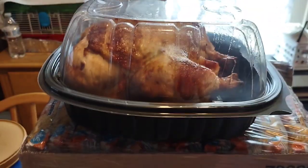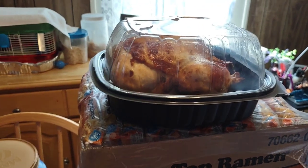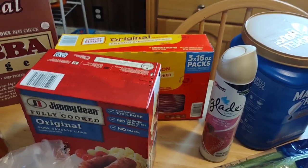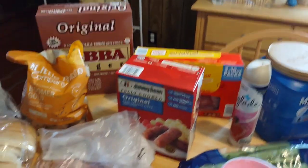Got a whole chicken for tonight. A Maxwell House. And all these items are from BJ's, including the rotisserie whole chicken. That is $5 for 3 pounds of chicken. The Glade from Walmart. No Dollar Tree today. Then, of course, the breakfast goods that we just spoke about, and the burgers and baby potatoes.